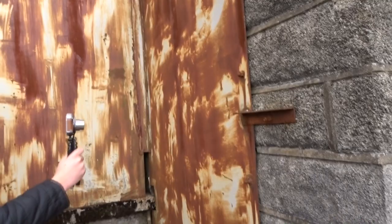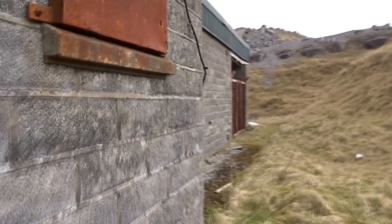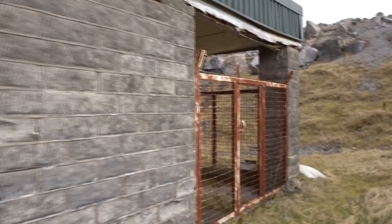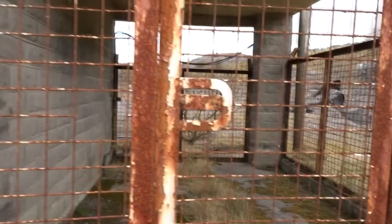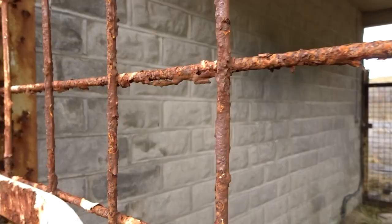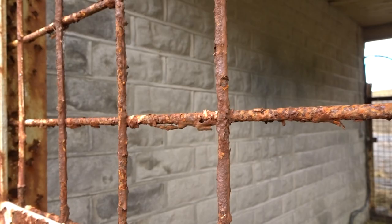Shame we can't get in here. It's solid shut. All welded, and we've got anti-climb paint everywhere, so we're not gonna bother. Yeah, it's covered, isn't it? Obviously a lot of the electrical stuff is still here. Got a feeling they had cameras on here at some point, but not anymore. Probably a little storage area. But mind you, that's all freshly blocked up. See, look at that. That's quite fresh. But obviously this is all welded shut, guys.